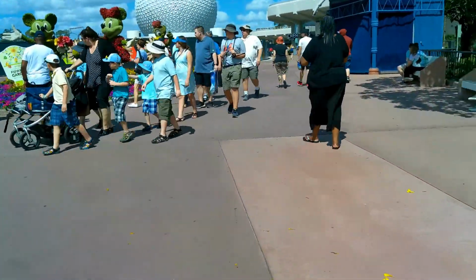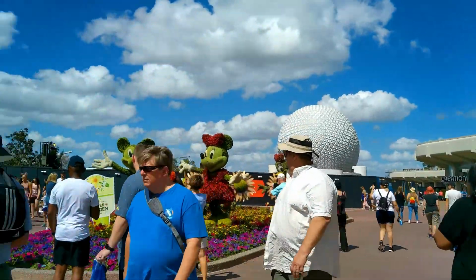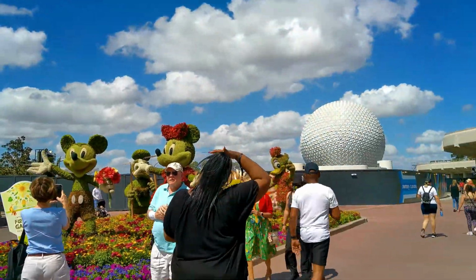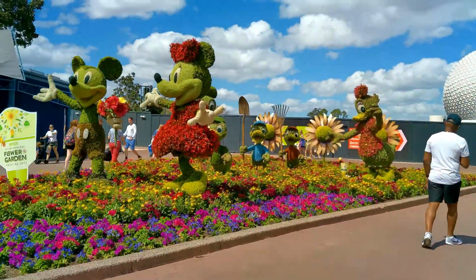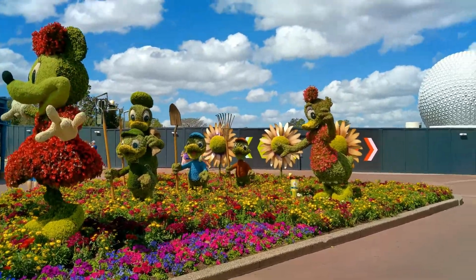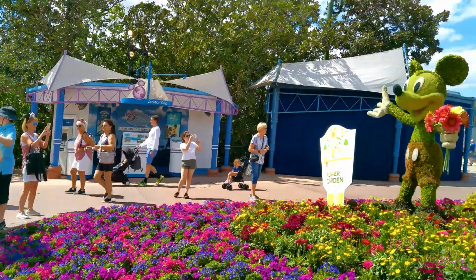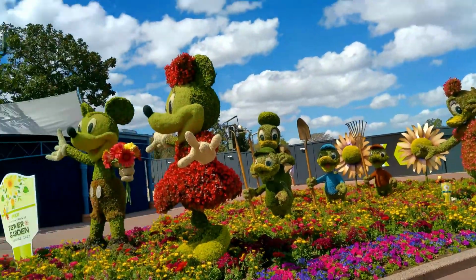So one of my favorite things about the Flower and Garden Festival is the amazing topiaries that they have. So we have Mickey, Minnie, Donald, Daisy, Huey, Dewey, and Louie here. All three of them. And look, it's Spike the Bee and he has a daisy. So this is the perfect photo op and one of the biggest photo ops that I think they have here.